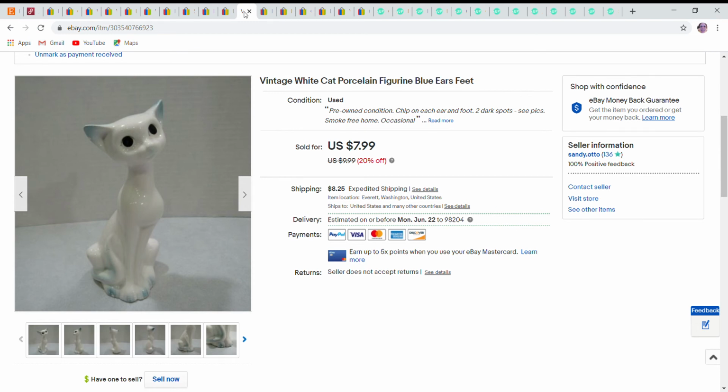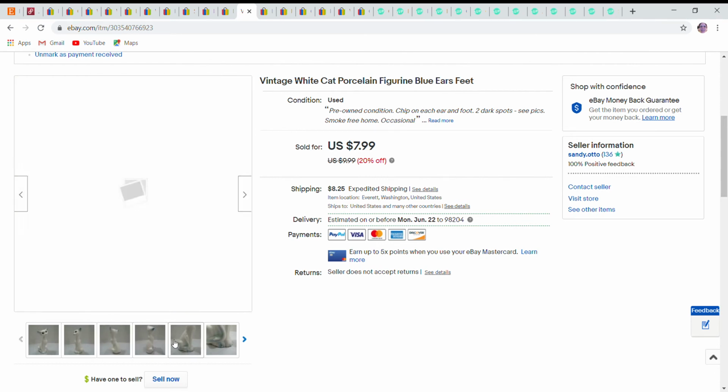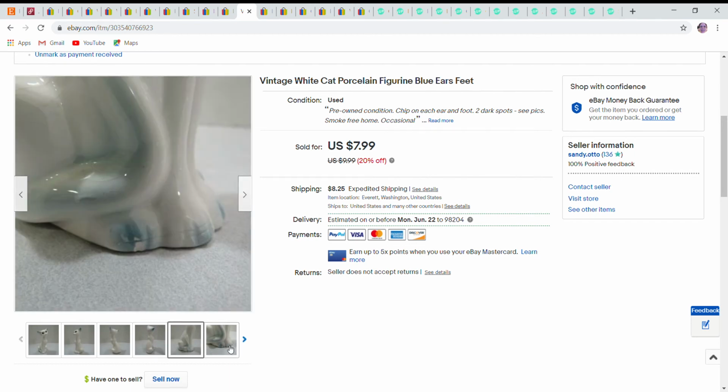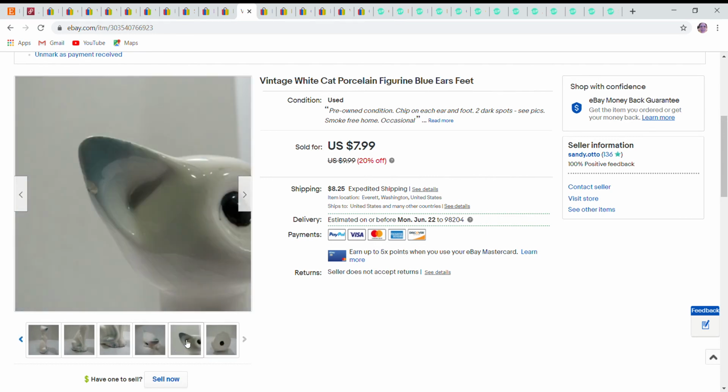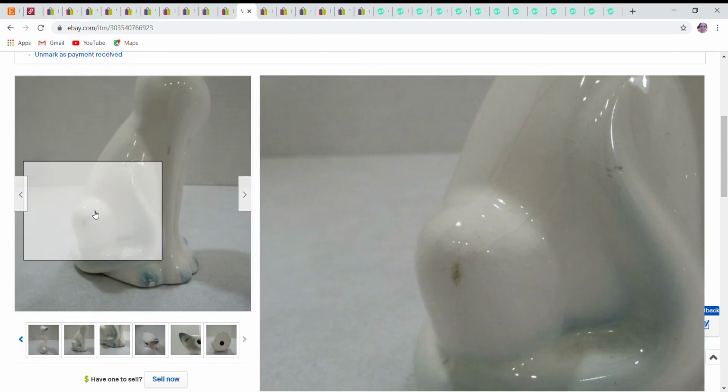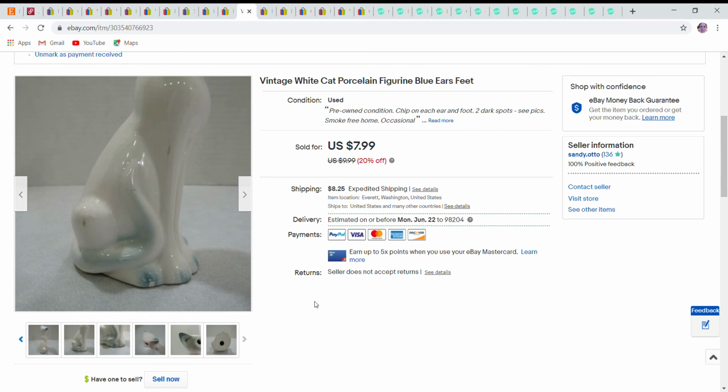This vintage cat, I didn't realize at the time it had a few issues. It's a really interesting paint job on it, but it had a little doink here in the toe, a little chip out there. I've got a little close-up of it. And on the ear here, it also had a little chip, and I guess I missed that. It also had these two dark spots on it that were just going to be there. I believe I sent out another offer to likers on this one because it sold for $7.19, and it did also sell through a promoted listing.